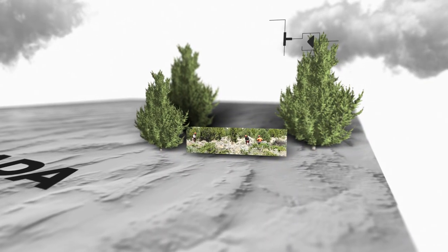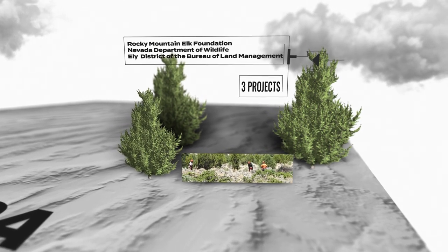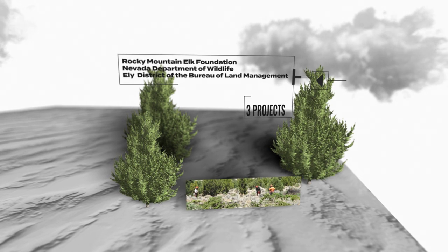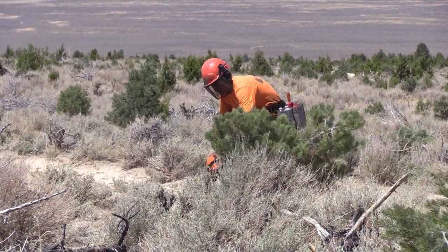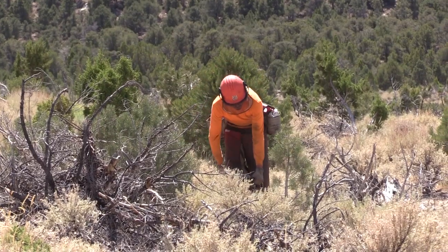The Rocky Mountain Elk Foundation joined forces with the Nevada Department of Wildlife and the Ely District of the Bureau of Land Management on three different projects, the most recent in 2020, that positively impact nearly 1,600 acres of wildlife habitat. Crews use chainsaws to thin invading pinyon and juniper trees.